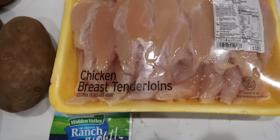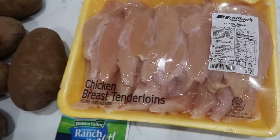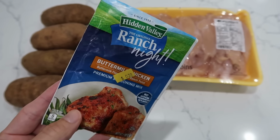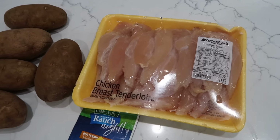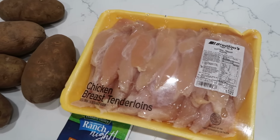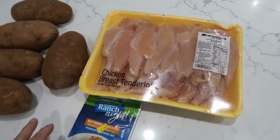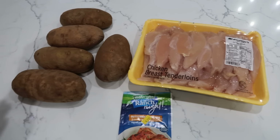Sometimes simple dinners are indeed the best. Tonight's dinner stemmed from this Ranch Night buttermilk chicken seasoning mix I picked up for 39 cents. And because I do like to stock up on chicken when it is on sale, I have this large package of chicken tenderloins. I'm only gonna use half the package for the dinner, and I thought what would go great with ranch chicken: mashed potatoes.